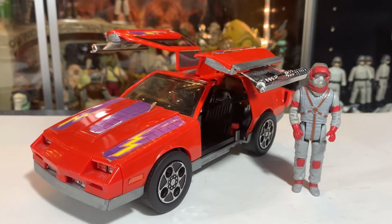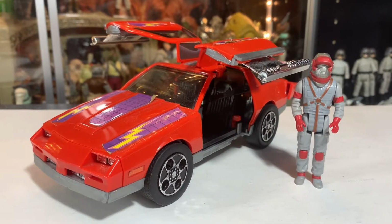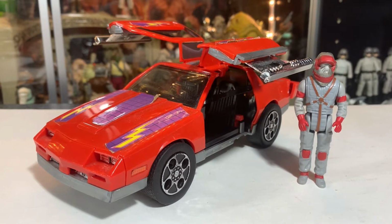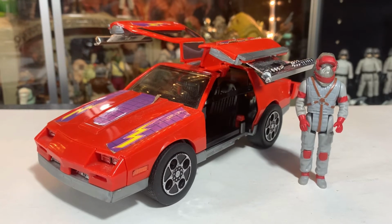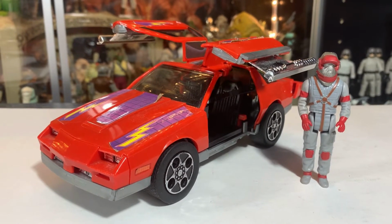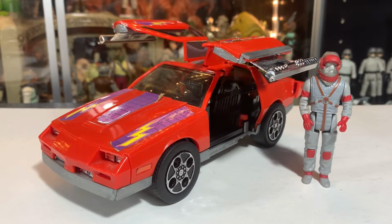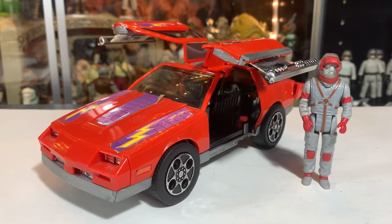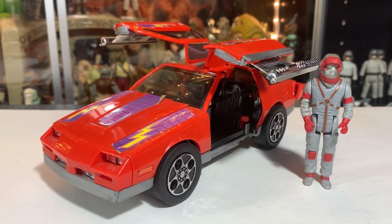Yeah, this is definitely by far a really cool vehicle. Really happy to have this thing in my collection. I'm ecstatic. I really love this car. I love the Thunderhawk. I love Matt Trakker. I think M.A.S.K. was a killer show. Great comic book. It definitely should be something that should be coming back. I really, really hope that they bring this line back.